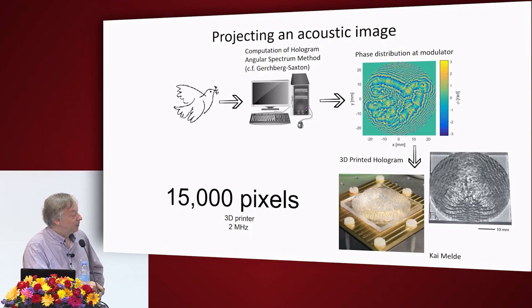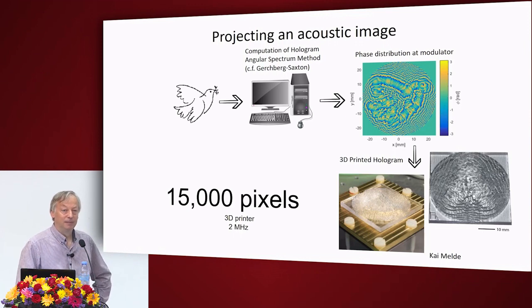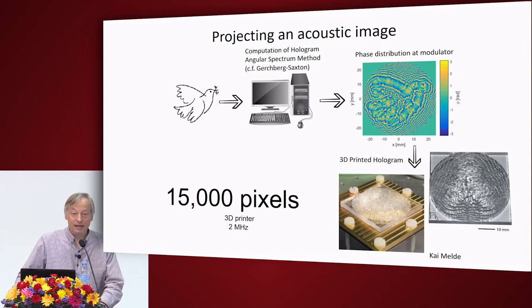And then the idea is if we can put this in front of the transducer, and then in water, we will get a pressure pattern. And this is the experiment that Kai did, and the point is, even with the most trivial printer, you already have something like 15,000 positions where you define the waves. This is technically impossible to do at high power with transducers.